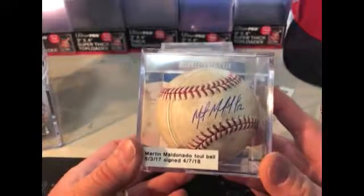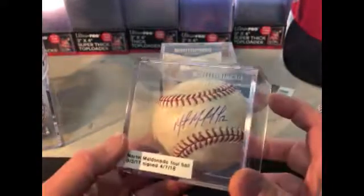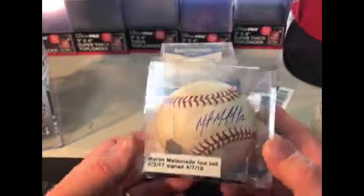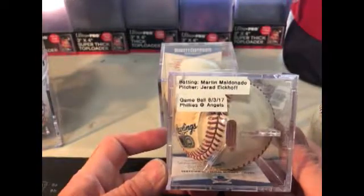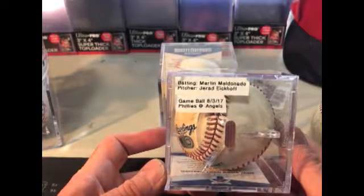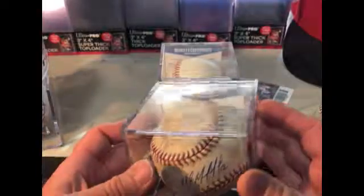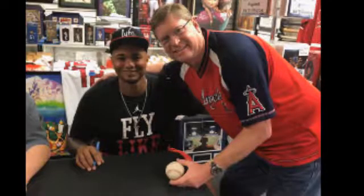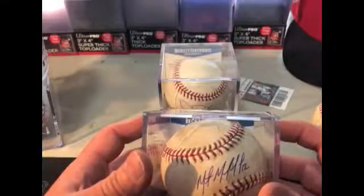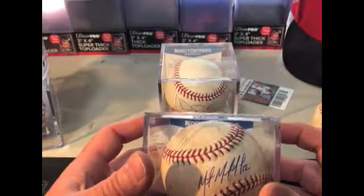Okay, so he hit it foul on 8/3/2017. So, on August 3rd, he hit, see, here's the information, Jared Eichhoff. It was the Phillies, and I saw he was doing a signing in Anaheim. There's a little baseball card shop, almost in the shadow of the Big A, in the parking lot of Angel Stadium. It's like 2 blocks away from the stadium.